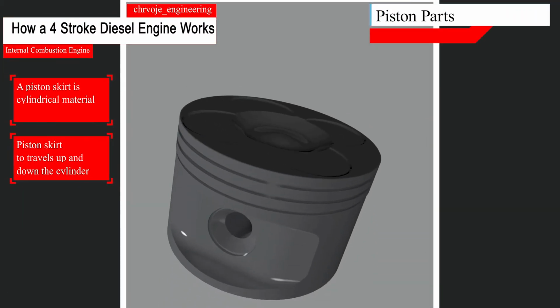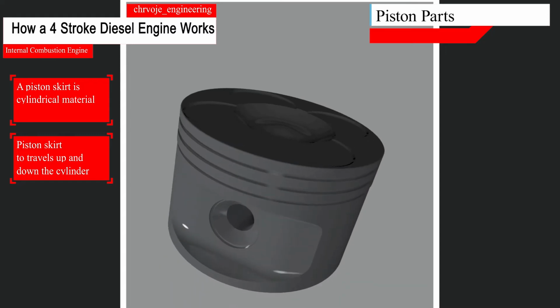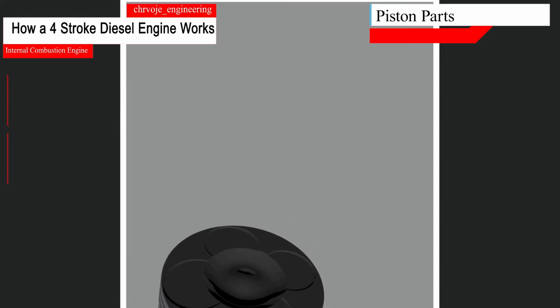A piston skirt is a cylindrical material attached on the round portion of a piston. The function of the piston skirt is to travel up and down the cylinder. It's designed to withstand the side forces developed while changing the angle of the connecting rod.